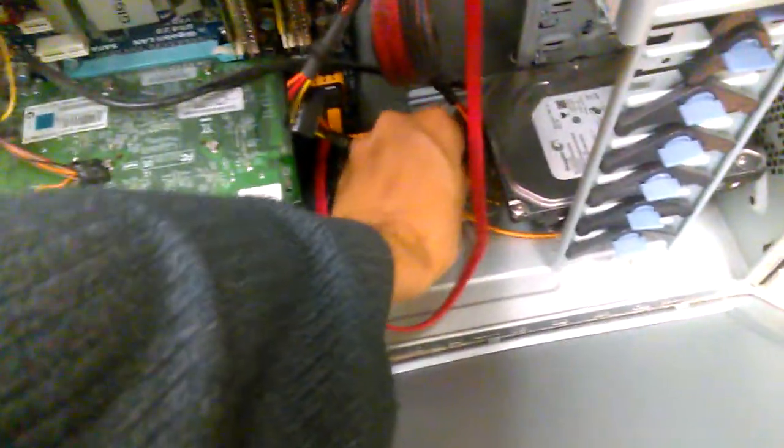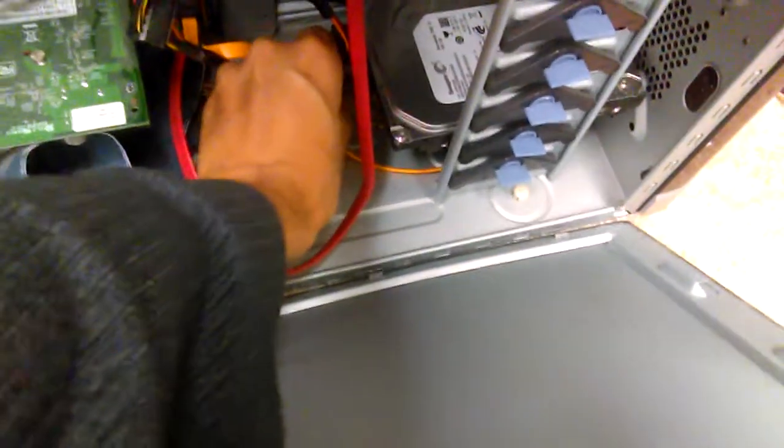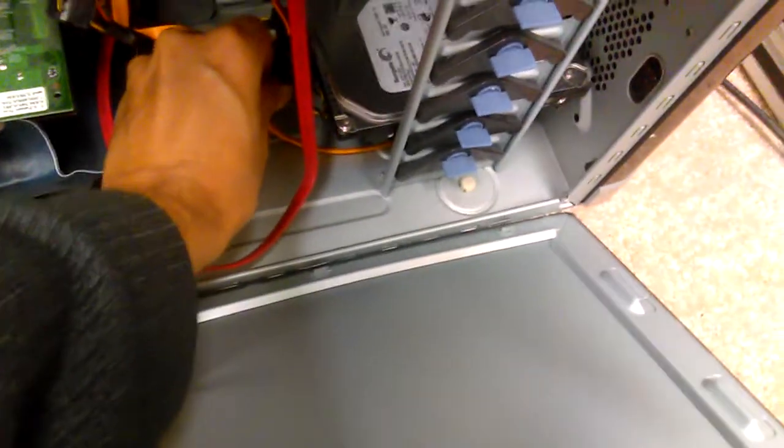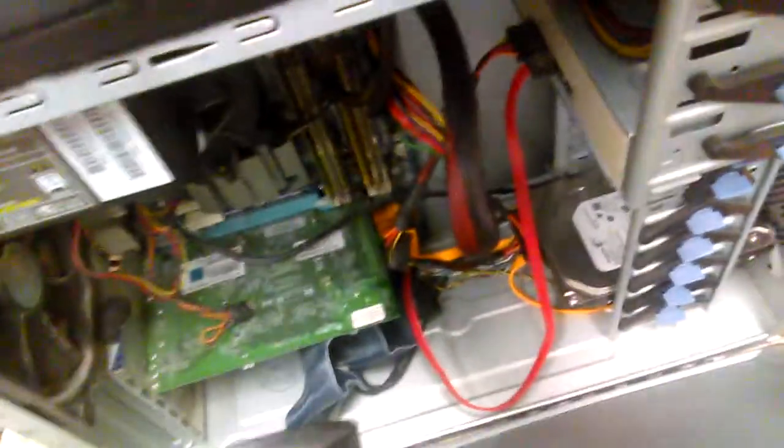Now I'm going to reconnect it. Come on. There we go. And I'm not worried about the cover right now. I'll just put it like this. I'll get to it later. Okay. So now I'm going to plug the power cable back in. And we'll see if it clears that error.